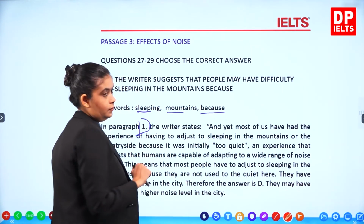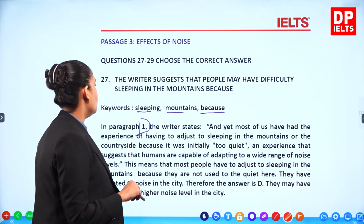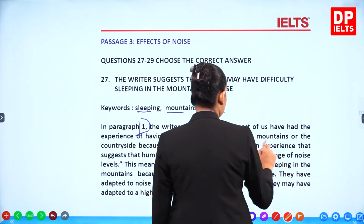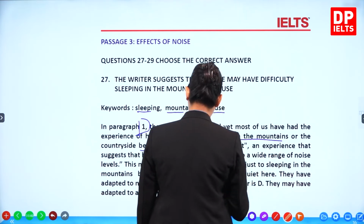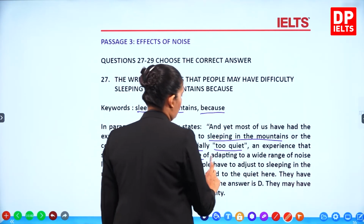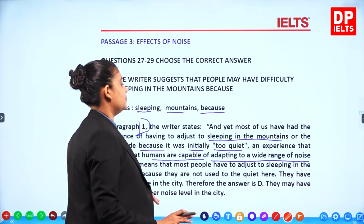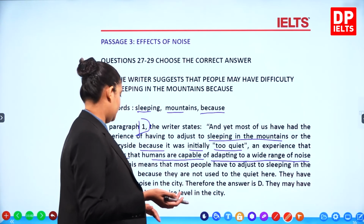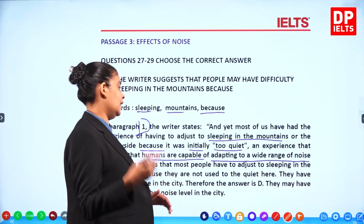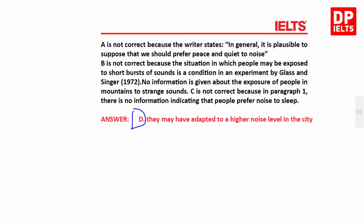If you go to para 1, the writer states, and yet most of us have had the experience of having to adjust sleeping in the mountains or the countryside because it was initially too quiet. An experience that suggests that humans are capable of adapting to a wide range of noise levels. So this means that most people have to adjust to sleeping in the mountains because they are not used to the quiet sound here. They have adapted to noise in the city and that's what they are comfortable with. Therefore, the most appropriate answer is D. They may have adapted to a higher noise level in the city. Okay?